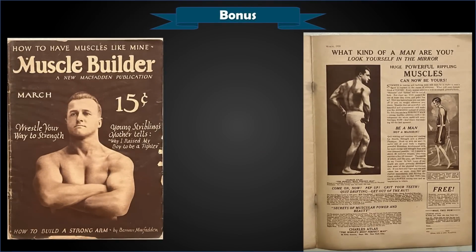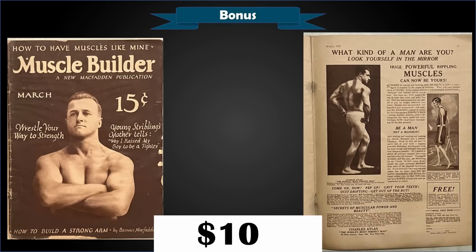From 1924, we have the Muscle Builder first issue. That was a best offer sale for $100. It's kind of funny, there's some pictures of the inside. It's kind of funny reading some of these old articles. This is from 1924, and the ads on the inside as well. Definitely a time capsule from pretty much close to 100 years ago.